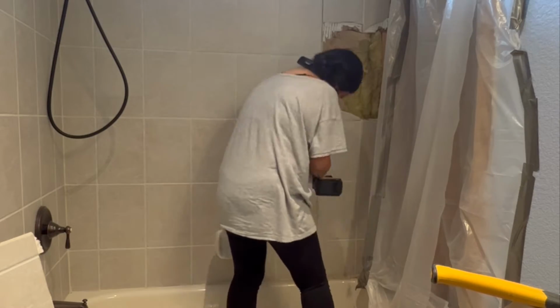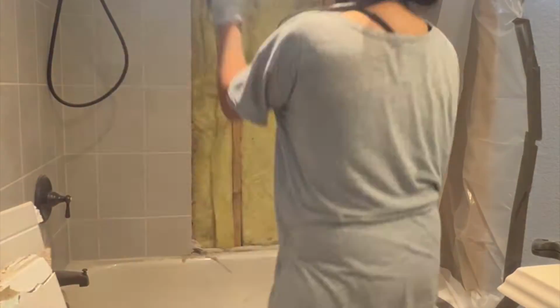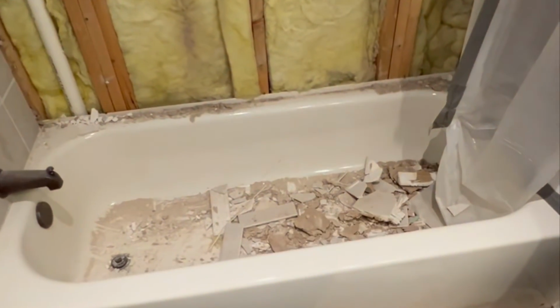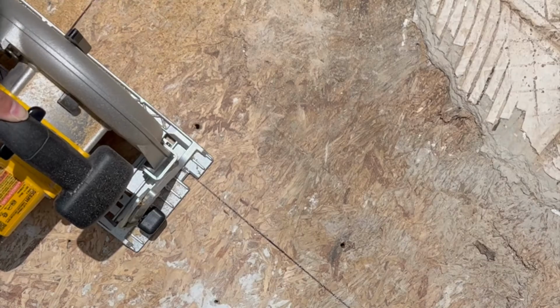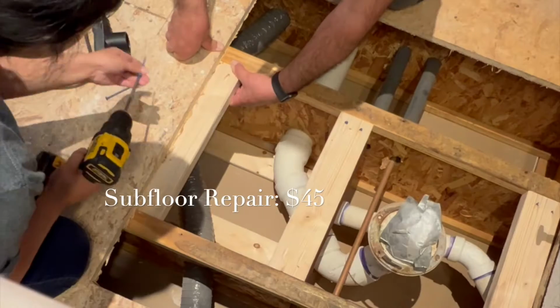Demo was not expensive at all. I paid a company $269 to haul away the trash twice. I probably would have paid less if I would have had them come one time, but I didn't have room to store the demo trash, so I did need 2 separate trips to pack up all the trash. Once the shower was demoed, I moved on to repairing that rotted piece of subfloor. Repairing the subfloor was really cheap, only $45 in materials.